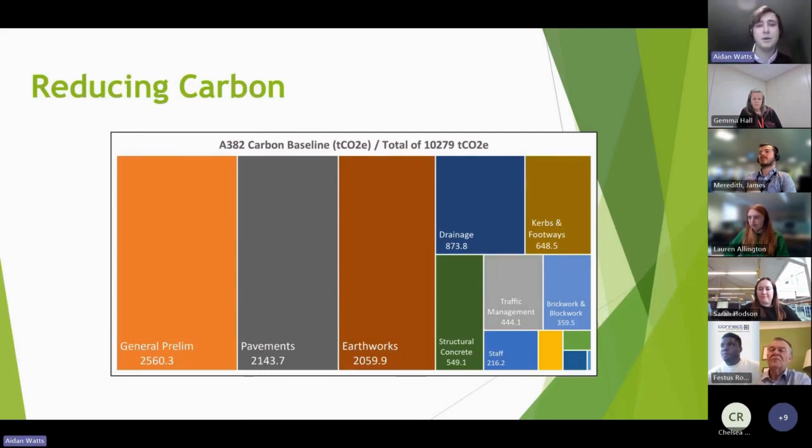So in order to calculate how much carbon we are reducing or aiming to reduce, we first need to calculate our overall carbon footprint. And this is done using industry standard conversion factors for fuel, for materials, everything like that. And we can see at the moment it's about 10,000 tons of carbon dioxide equivalent is our carbon baseline. These are the big offenders you can see: general prelim, pavements and earthworks, some drainage, concrete, curbing as well.